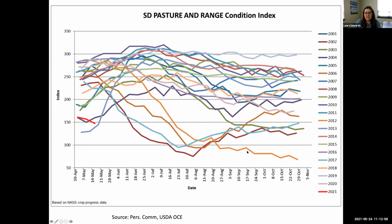You can see the handful of years. The year that ended the worst in the last 20-year period is 2012, and that's this orange line that dips way down here in this September-October period. So that's just to give you some comparisons of some other years that may have been similar to this at some point. We'll be keeping an eye on this.